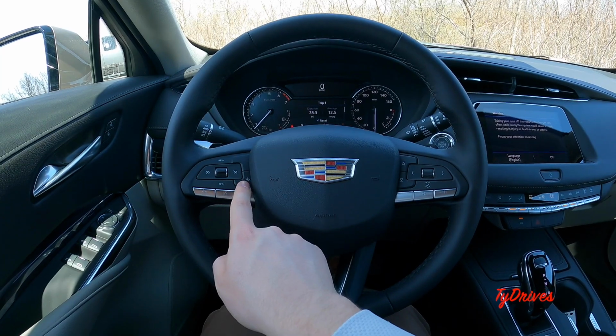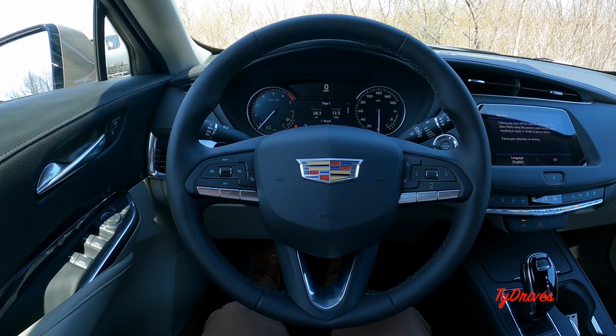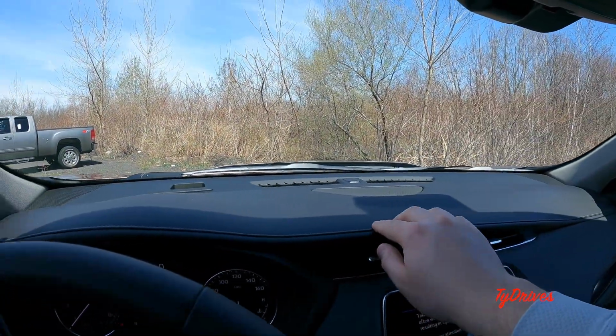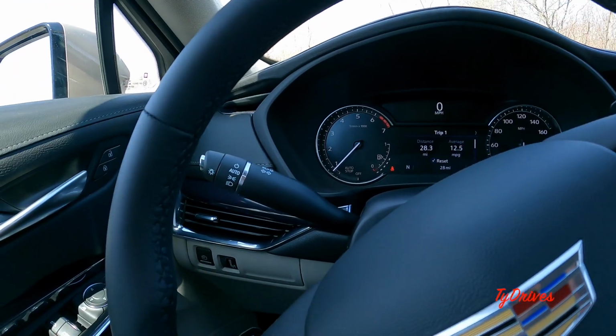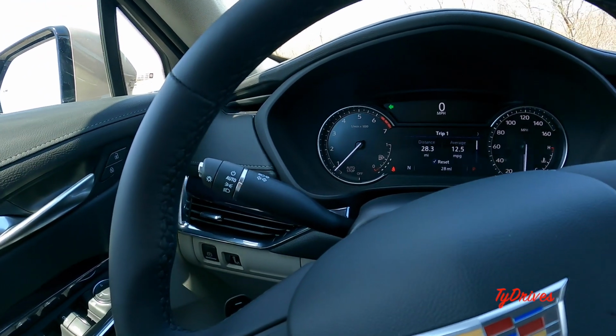and we also have the ability to lessen or greaten your distance warning. Up here on the top of the dash, it is nice, soft to the touch, and we have some pretty cool stitching going down. And behind the steering wheel, over here, we have our front and rear wipers. And on the opposite side, we have all of our lighting controls, which of course is automatic, and our turn signals.